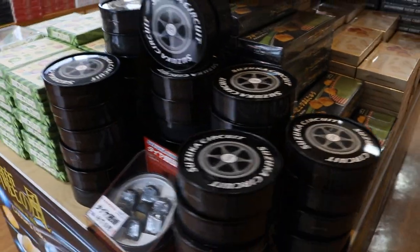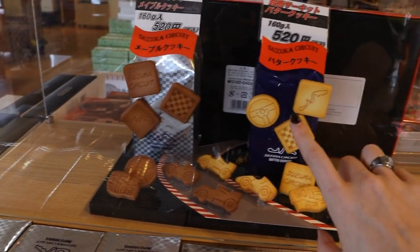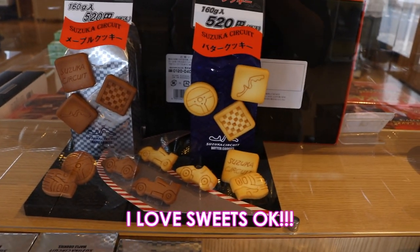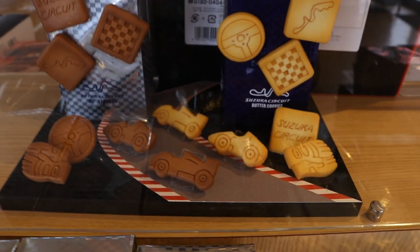Food omiyage specifically. Do you like some steering wheel cookies? Or the Suzuka Circuit cookies? Because you can get them here. Oh, look, they got the gloves too. That's so cool. I love these car shaped cookies.